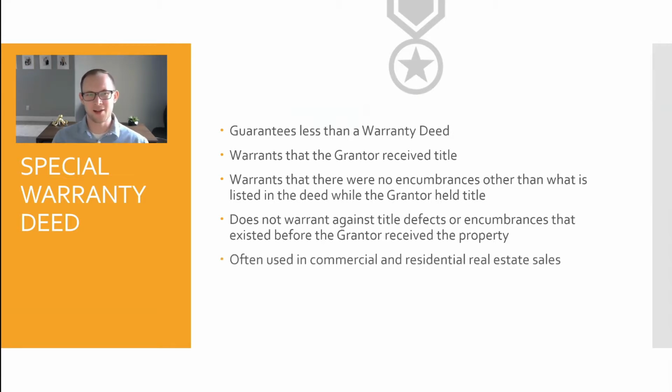Right, this kind of makes sense because if I'm selling you a commercial piece of property where you might build a hospital that's hundreds of millions of dollars, I, as the person selling you the land, don't want to have to, if you find a problem with the property that existed before I even owned the property, I don't want to be liable to pay you or repair whatever damages you might have encountered because of the title or problems with the title or other things that happened before I owned the property. So that kind of makes sense.